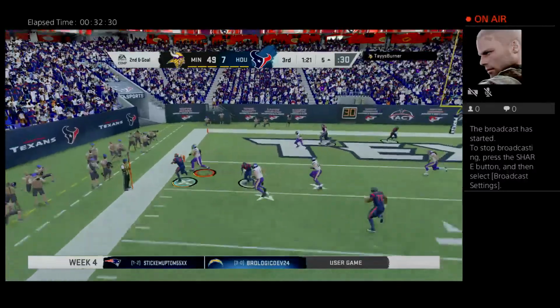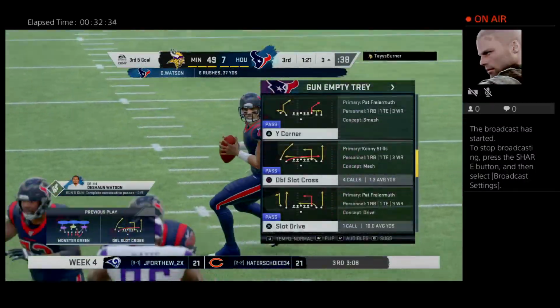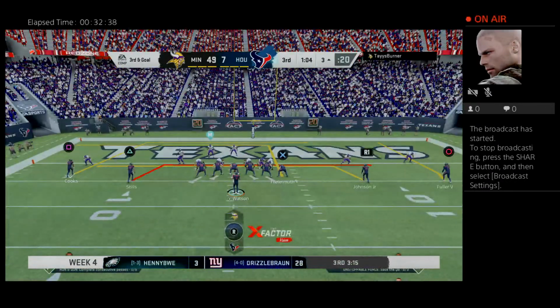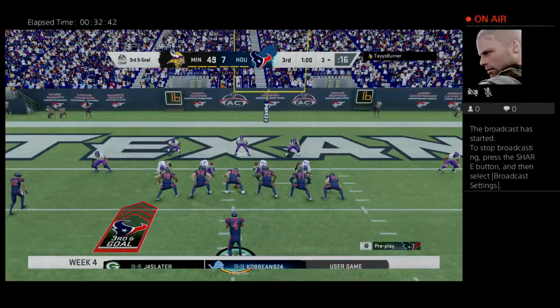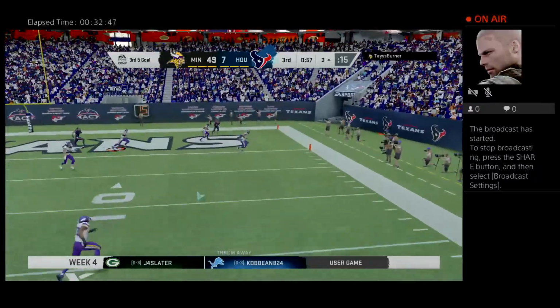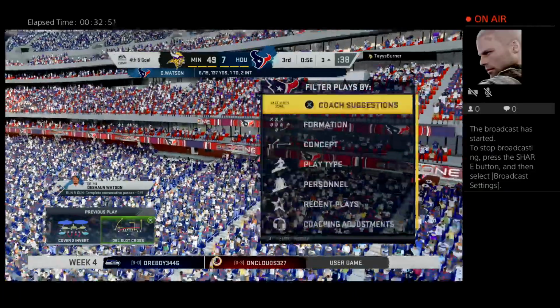Buying time to his left. And now he's going to use his legs. It's just a gain of a couple there on the scramble, and now it's third down. Can this Vikings D hold up one more time? Third and goal. From the gun, Watson rolling to his right toward the end zone, but that's going to wind up incomplete.